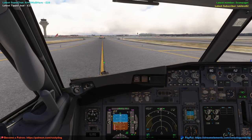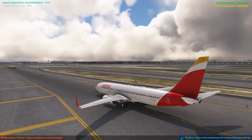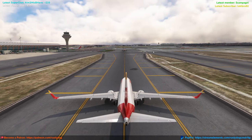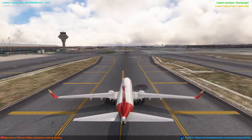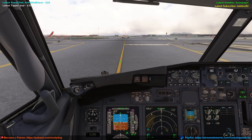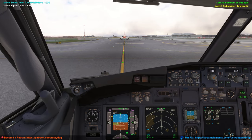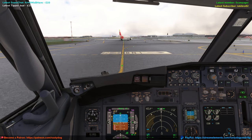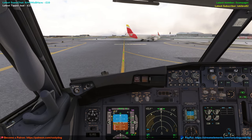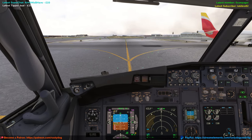And the one time I've actually landed at Madrid Airport, you don't get to look around and see how big it is. I have no idea where my parking bay is. I can't see anything lit up. Caught this guy up.